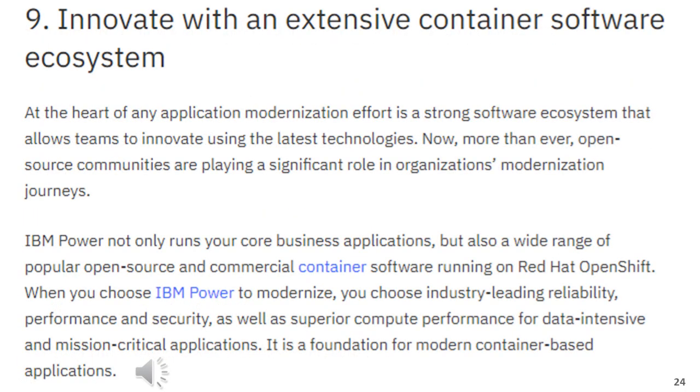Reason number 9, innovate with an extensive container software ecosystem. IBM really pushes containers. I suppose considering its mainframe background and the customer base familiarity with mainframe LPARs or containers, it's expected. Once again, this is important if your application is mission critical. If not, a distributed architecture will do it at a much lower cost. Again, more messy, but it is going to be a lot cheaper.